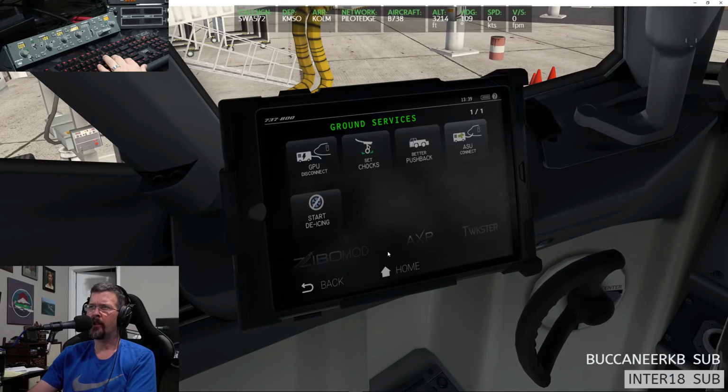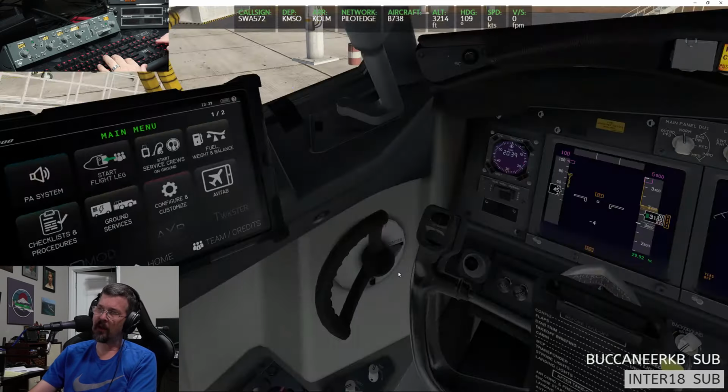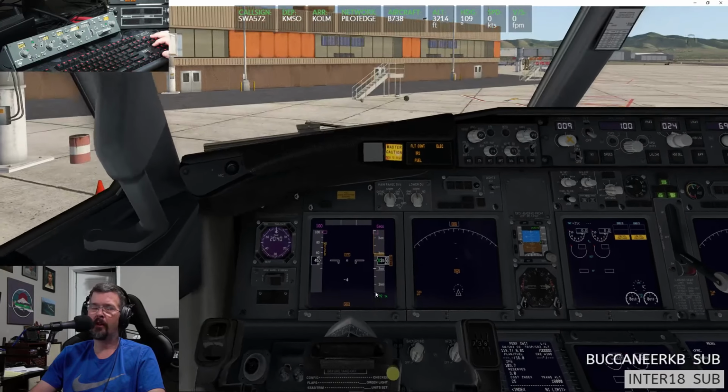Check my fuel here. We got 16 in the block fuel. So there's our gross weight reserves. Cost index of 25. And we're going westbound. I won't put in my cruise altitude until I get a clearance.